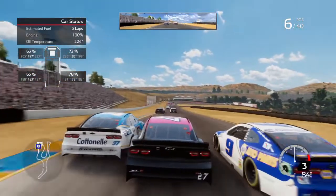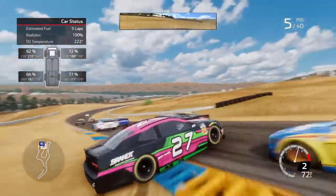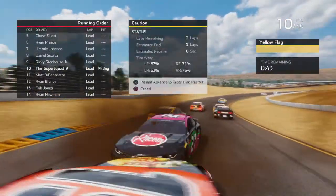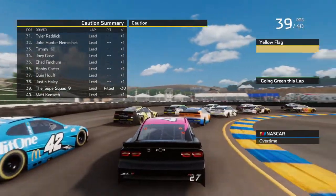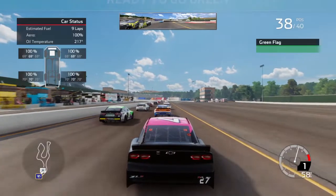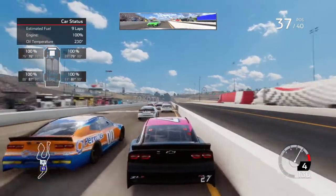There we go. Now I'm more comfortable. Oh my, of course. And of course that happens too. And of course that happens. Nice. Okay, well you know what? I'm gonna pit. Because I need fresh tires. Alright, be smart out there. Going green. Almost ready. Okay, green flag. Honestly, I'm surprised these guys have not pit for tires.